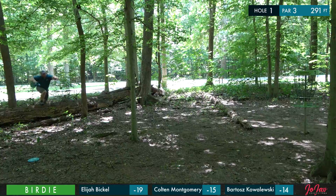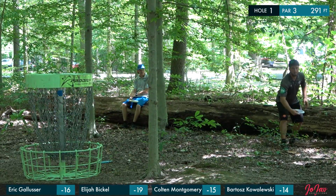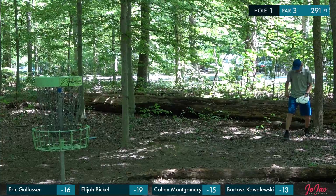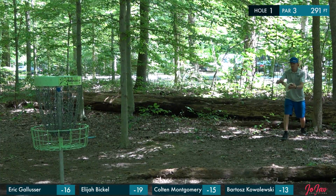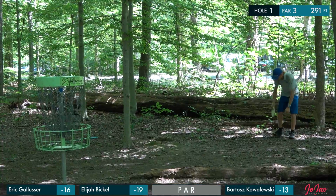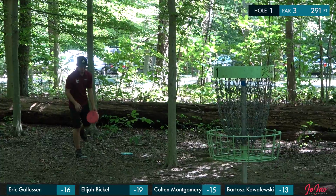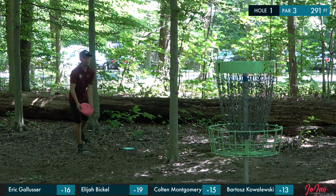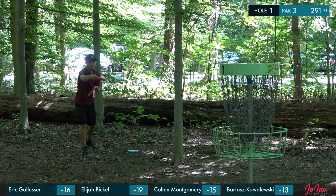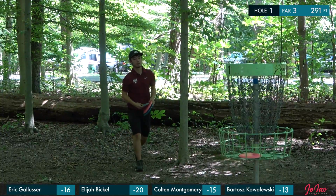Great putt. Yep, really nice stroke there. Made the correction from the previous hole. Nice. And there's me finishing out my bogey 4. Nice putt from Colten to get his par. And here is Elijah looking also to finish off on a high note with a birdie. And he does just that. Nice putt. Yeah, great putt.